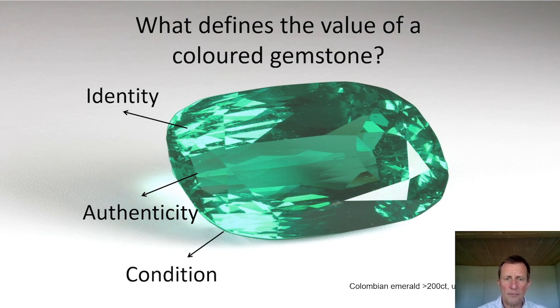The condition, with condition we mean the presence or absence of certain treatments and what level of treatment has been applied. As you know, treatments are usually applied to gemstones to enhance the color, to maybe improve the transparency, maybe even to stabilize the stone, and so on. Then the quality, self-speaking: you want to have a nice color, a nice transparency, a nice cut, you might want to have a bigger or a smaller stone. All these parameters are combined under the term quality.